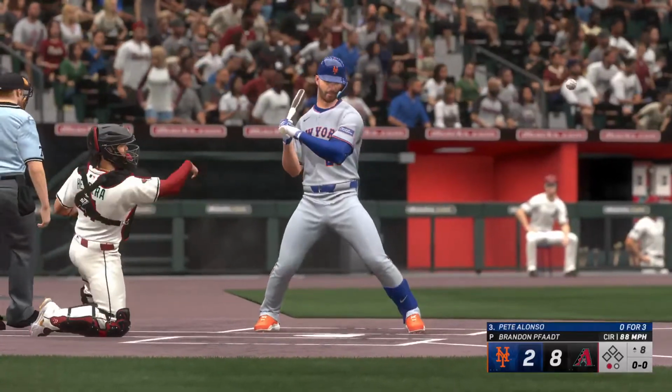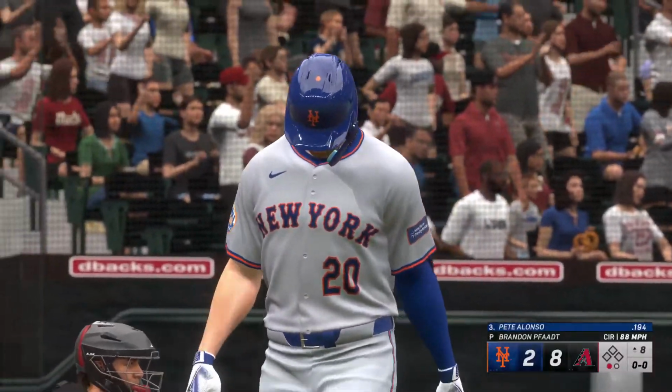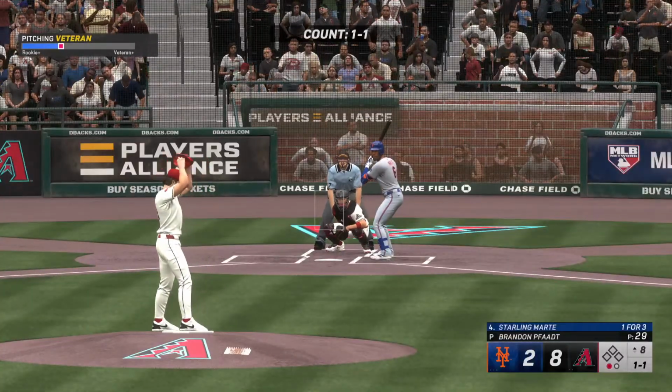Breaking ball in there. Got him looking. And that's the first out. Nice recovery after giving up the homer. Designated hitter Starling Marte will hit next.